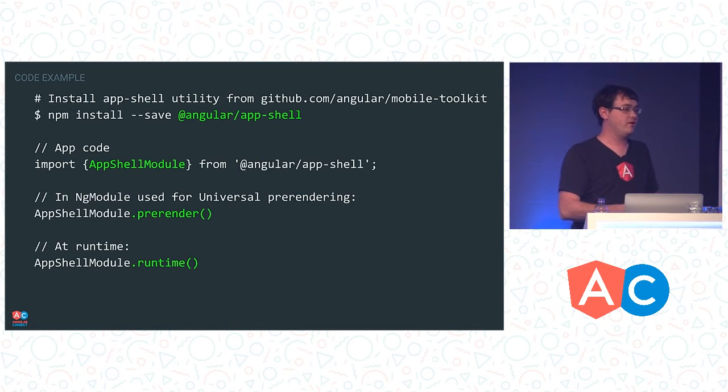So one of the things you might want to do while you're doing this is take more control over which parts of your application are displayed during loading versus which parts are displayed at runtime. And you can use the app shell tools that we published with our mobile toolkit to do that. So you can install @angular/appshell and use the AppShellModule. At Universal time, you'll want to use AppShellModule.prerender. And at runtime in the browser, use AppShellModule.runtime.